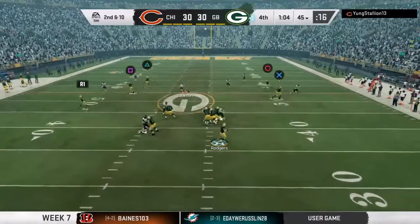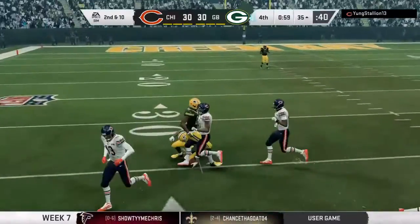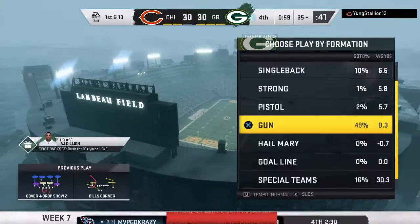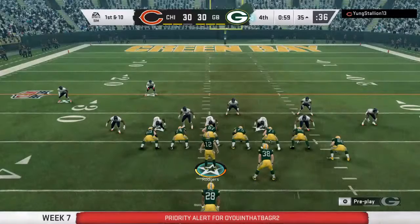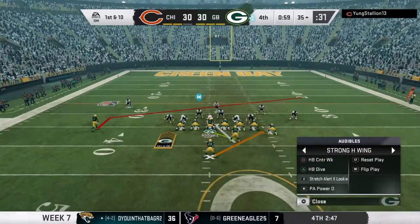Now Rodgers. And that's complete to Adams. Now the Bears going to call the first of their timeouts, as they'll get it with just a shade under a minute to go in the game. Ball up to the 35 now as they come up on 1st and 10. Check safety, check safety.